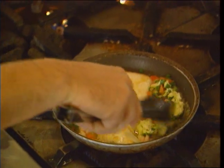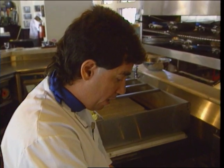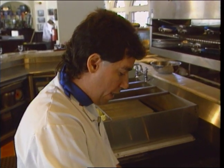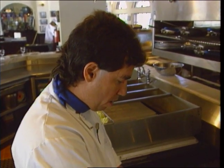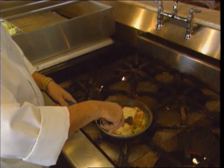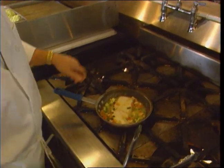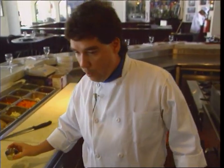This is a very, very simple dish. There's no hidden secret techniques. All we're using is fresh ingredients and adding them at different times. You see this garlic butter starting to melt here now. This is where we'll get a lot of flavor into the fresh halibut. What I'm going to add at this point is a little white wine.